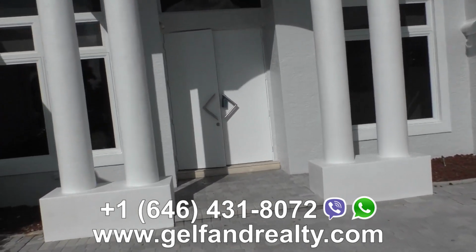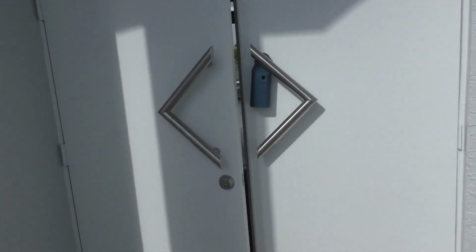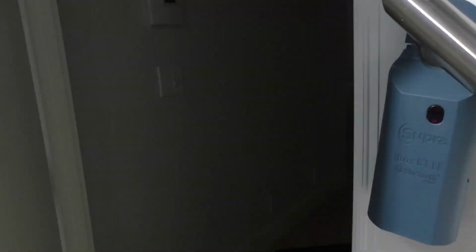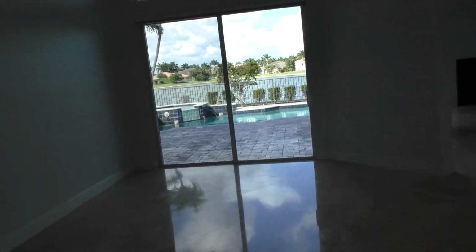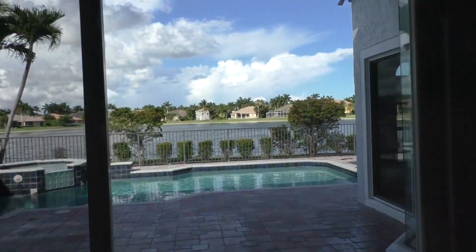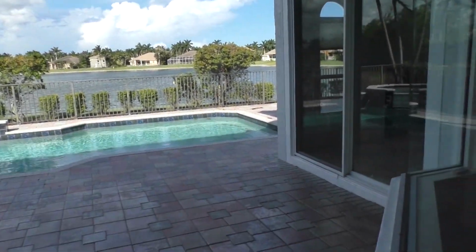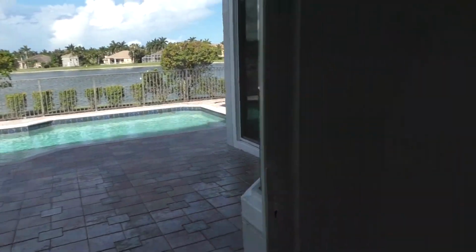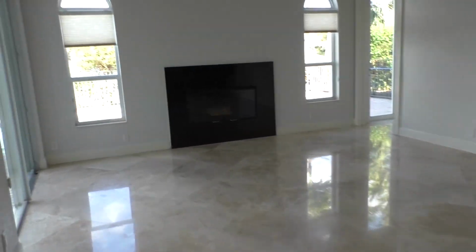The size of the house is 3,300 square feet under AC, so the garage and everything is excluded. The house is in good shape. The asking price today is 625. Again, all prices are negotiable. It's a house on a lake view. This is why we chose to show you, because it's a very attractive deal because of the lake view and the side of the house. So you don't have to have $1 million to have 5 bedrooms in Florida.